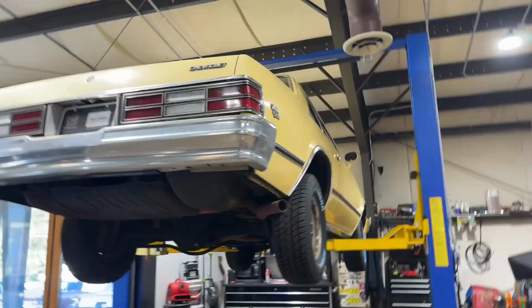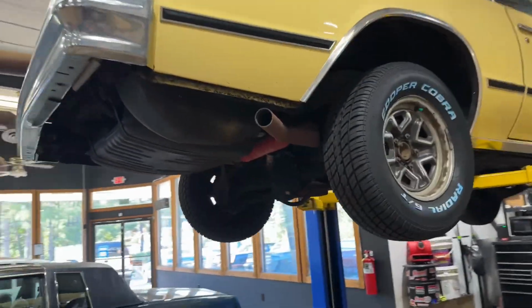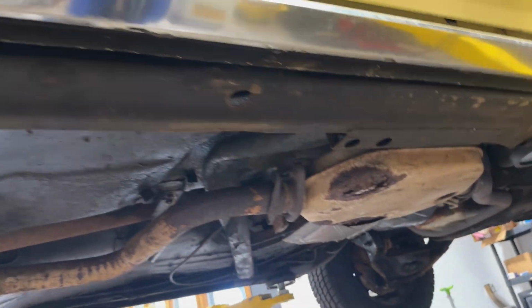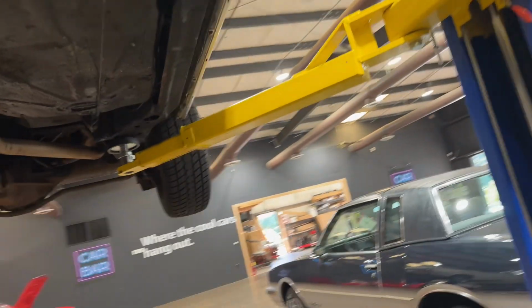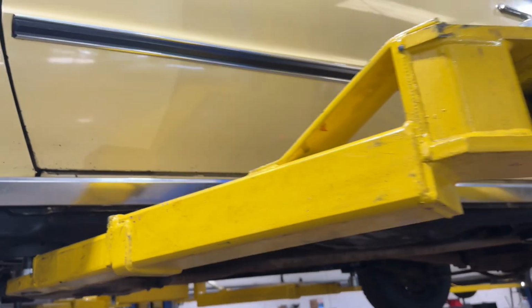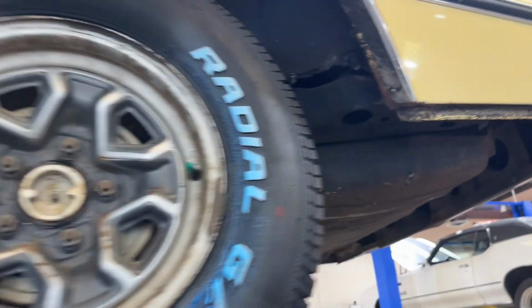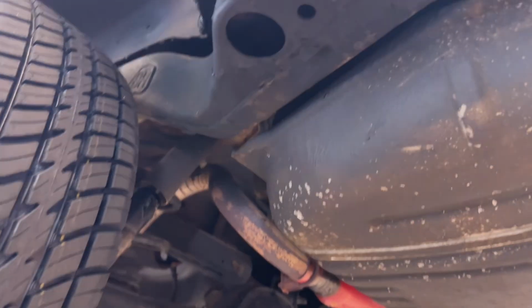All right, let's get a quick look up underneath this 1980 Chevy Malibu. Super solid car, as you can see in the rockers. This car has been undercoated. I am not a fan of undercoating just because it always looks like crud when it gets old, but with that being said, it's saved a ton of cars. I've seen it ruin a few too, but it's definitely saved a ton of cars. Frame extensions, absolutely perfect.